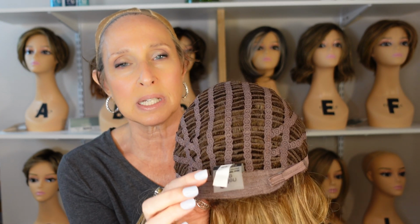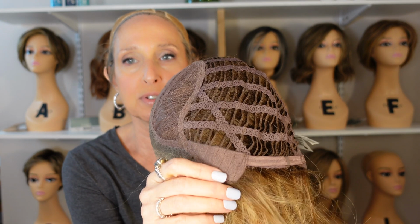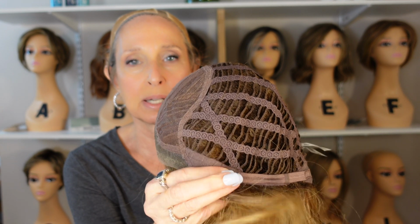So again, I'm going to say this is petite to average. I don't know that this would fit a large head. I don't have a large head to try it on. I'm just going by how it feels on me. And then you have your velvety ear tabs with the metal stays.